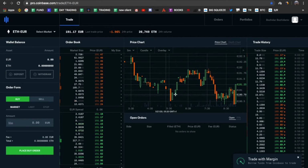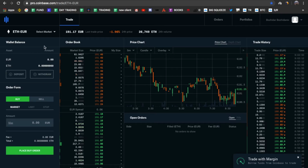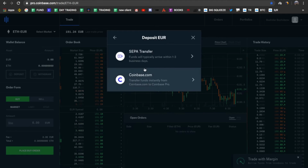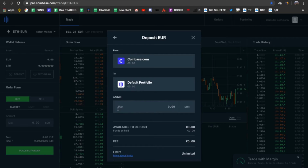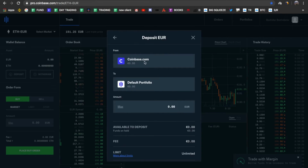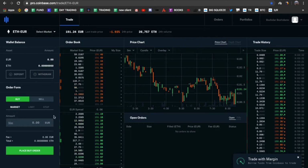Now Coinbase Pro is a trading exchange, right? So what you are going to do here is you're going to click on deposit, and you are going to click on euro. And what you are going to do is you are going to transfer funds instantly from your Coinbase account to Coinbase Pro. Now I don't have money in the Coinbase, but when you have it, it will be shown up. You will press the maximum, everything, and you will deposit the fiat money, the euro, from the Coinbase to the Coinbase Pro. Why are you doing that? Because you will be able to buy a cryptocurrency here with very, very small fees.